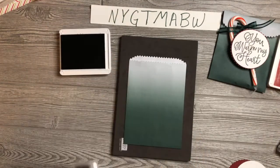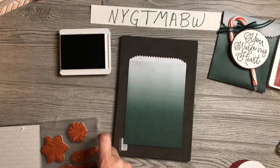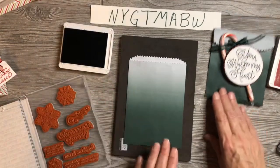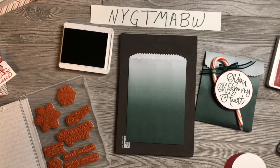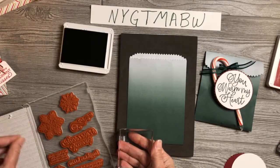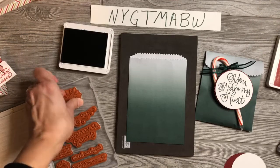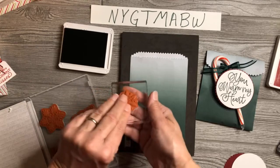All right. Now, I'm doing this on the fly because that's not how I originally prepared this project, but I wanted to show you, and I can show you, it looks great plain, but you can doll it up a little bit too. So I already blocked all my stamps, there we go, but not this one because I'm doing this one on the fly. I had not done that one. This is not my favorite stamp. I'm going to use one of these other ones. Come on. There we go.